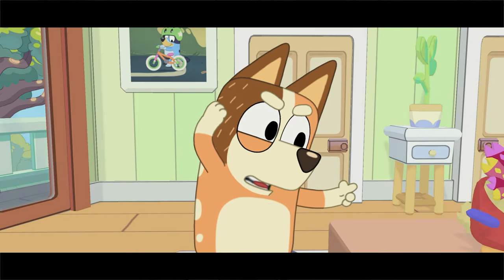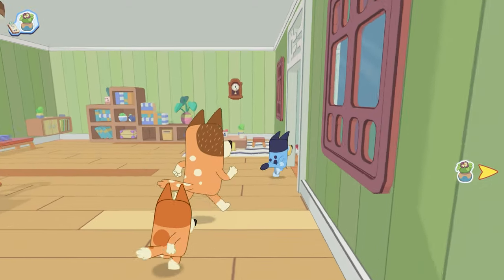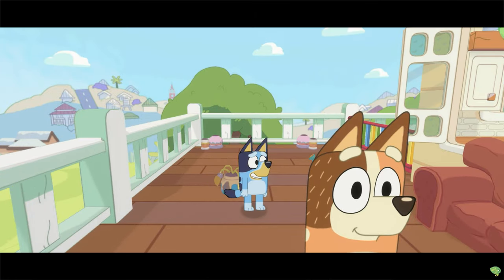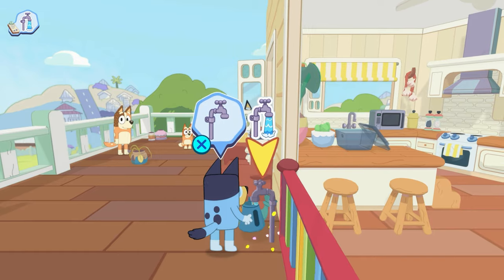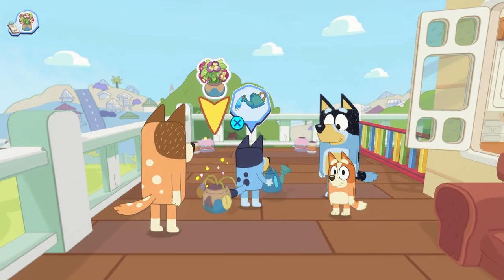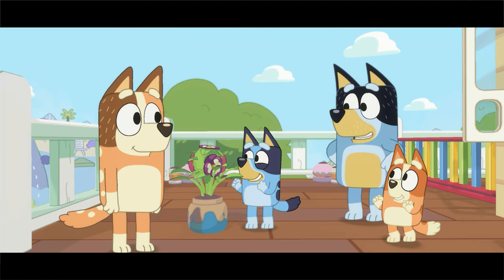Something pretty? Flowers! On the deck! Let's go! This flower's pretty. Louie, it's nearly dead. No, it's not. We just need to water it. Okay, kids, there's a tap up here on the deck to fill it up. Nice! Fill to the top. Hooray! Good work, everyone. Let's feed it to that little tyke downstairs.